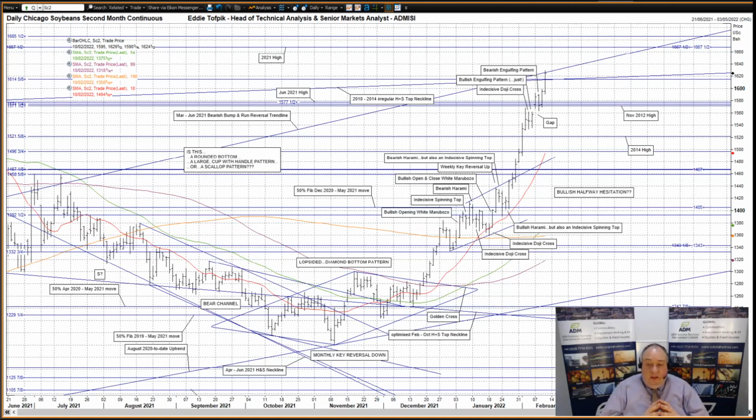Okay. There are right now 3 possibilities: a rounded bottom, a large cup with handle pattern, or a scallop pattern. This may well be the most interesting thing to find out in the coming weeks.